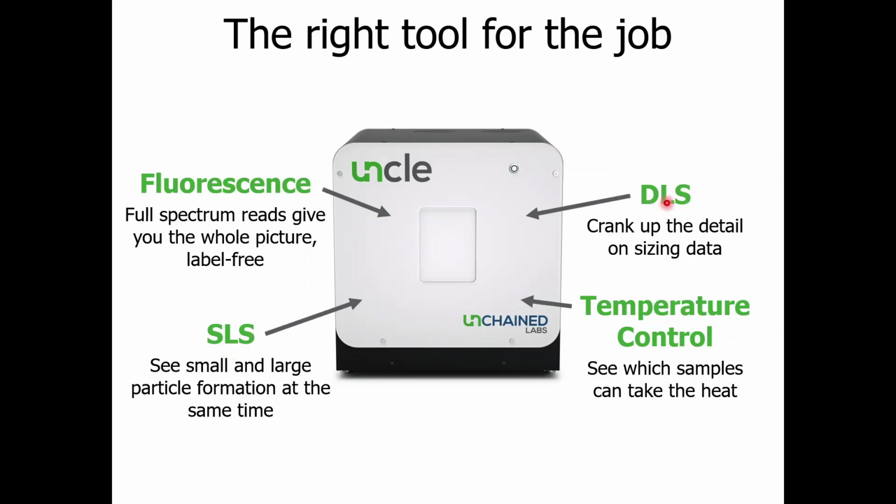UNCLE also packs dynamic light scattering. It sounds almost like static light scattering, but is fundamentally different. Here in this case, we look at the diffusive behavior of our analyte, and that is an orthogonal measure of aggregation. Temperature control: UNCLE can be set in temperature between 15 degrees Celsius and 95 degrees, and we can do that for a ramp, but we can also, of course, do this for isothermal experiments and keep the temperature steady over longer periods of time.